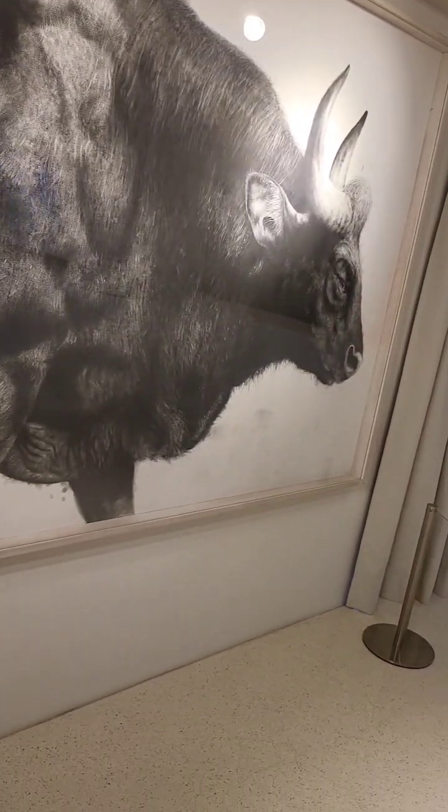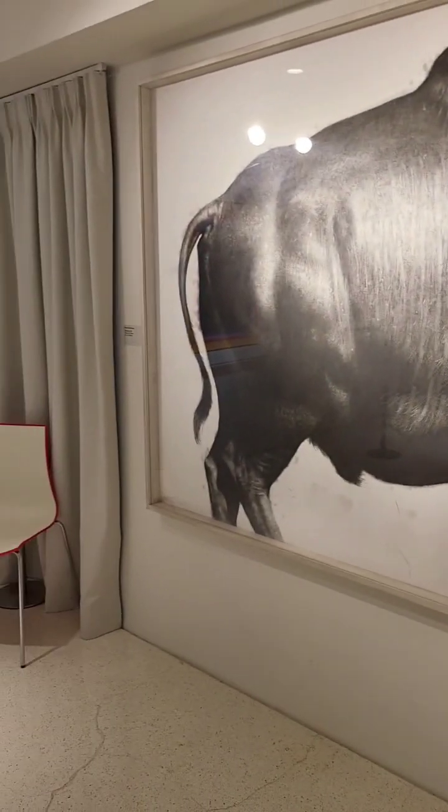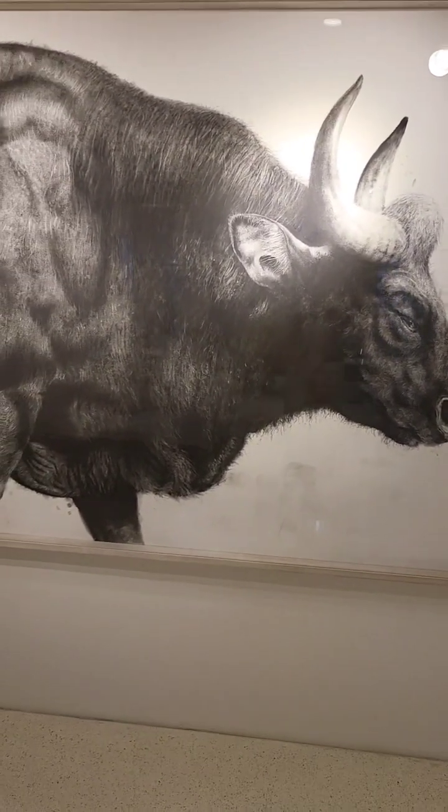Massive bison. Look at that. A massive bison. Majestic. This comes across you. You're going home to your ancestors.